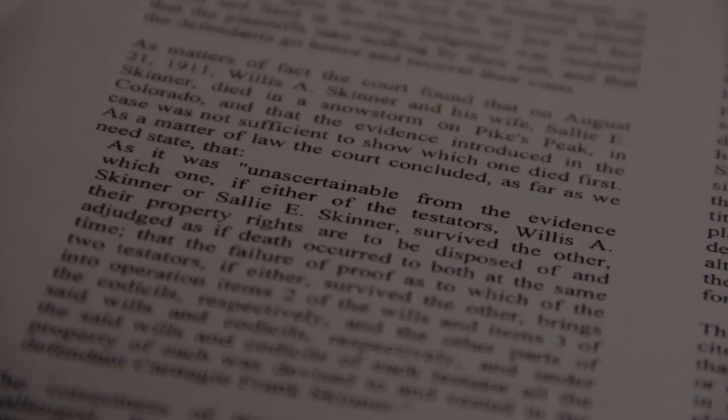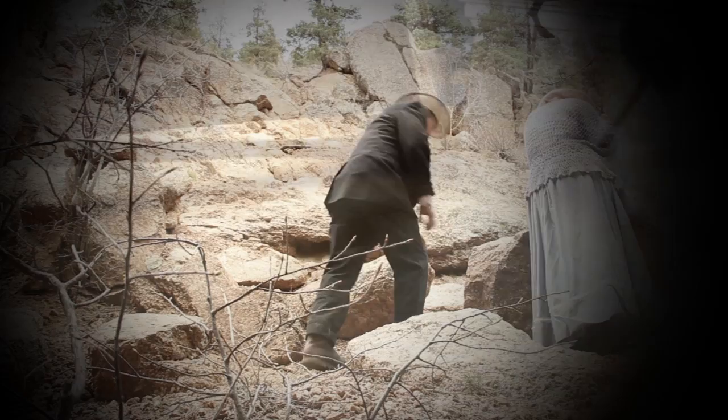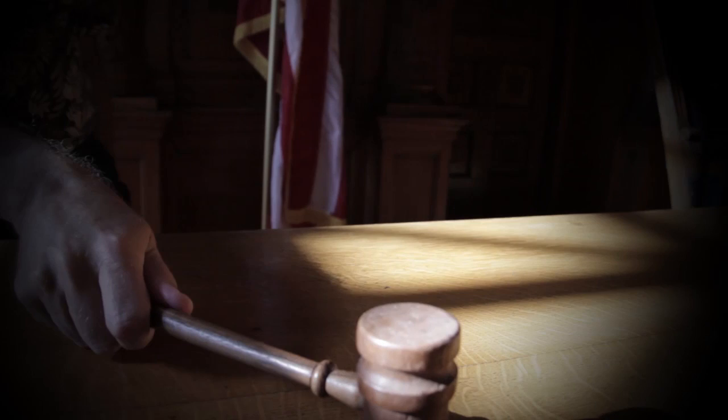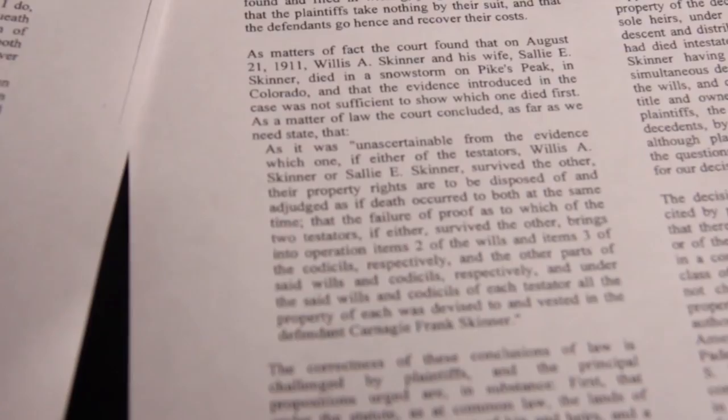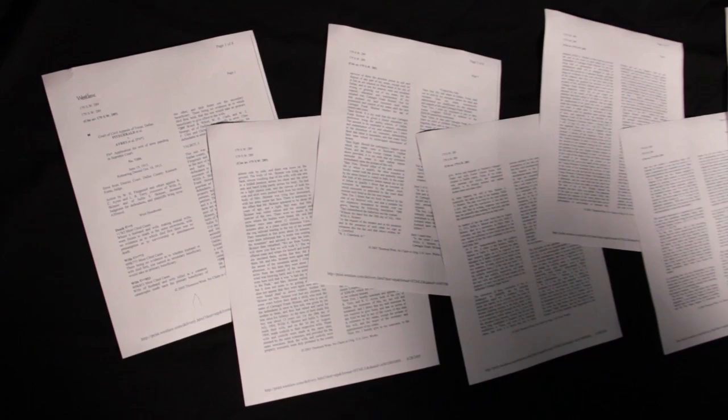Great. As matters of fact, the court found that on August 21st, 1911, Willis A. Skinner and his wife, Sally E. Skinner, died in a snowstorm on Pikes Peak in Colorado, and that the evidence introduced in the case was not sufficient to show which one died first. As a matter of law, the court concluded, as far as we need state, that as it was unascertainable from the evidence which one, if either of the testators, Willis A. Skinner or Sally E. Skinner, survived the other, their property rights are to be disposed of and adjudged as if death occurred to both at the same time. That the failure of proof as to which of the two testators, if either survived the other, brings into operation items 2 of the wills and items 3 of the codicils, respectively. And under the said wills and codicils of each testator, all the property of each was devised to and vested in the defendant Carnegie Frank Skinner.